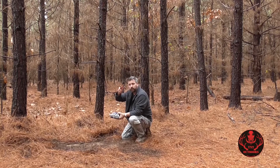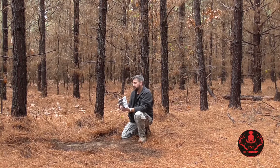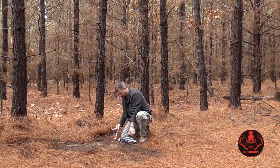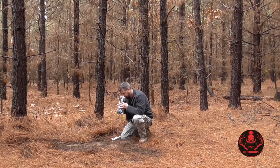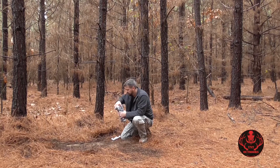All right, corner number 3. The Big Game Peanut Butter PB&J protein bar, made by Rack 1 Whitetail System. I don't know, I think you know I have my reservations about the peanut butter, so we'll see. Smells pretty good. Smells like a peanut butter and jelly sandwich.